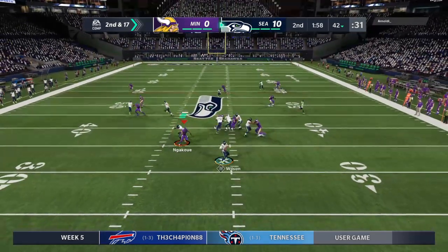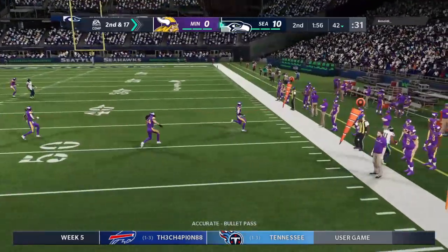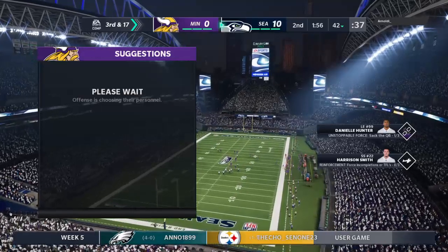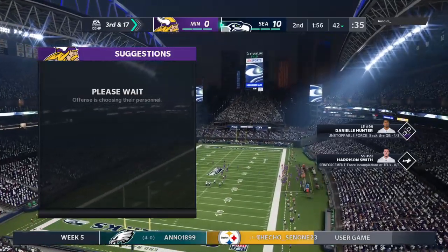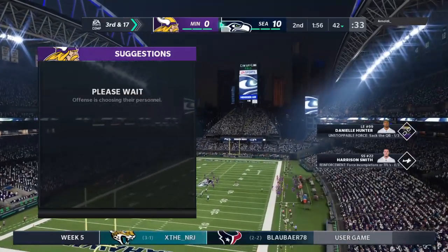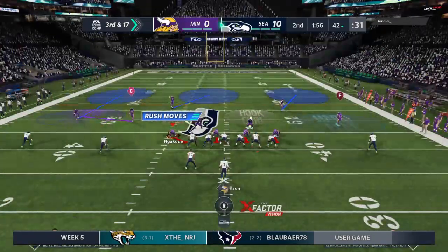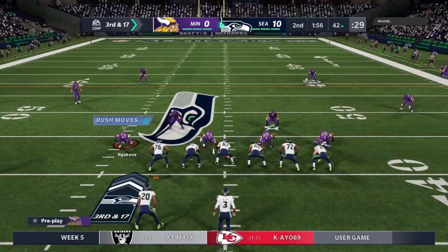Throwing on 2nd and long. Wilson. And this one taken in on the right sideline, but not in the field of play. They say it's incomplete. The throw led him a little too far. It brings up 3rd down. 9th play of the drive now on 3rd and a country mile.